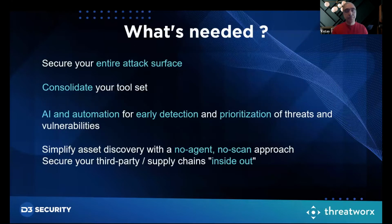Next slide. So to summarize, this is what we believe we need. We need to look at our entire attack surface. Gone are the days when we could afford to look at this problem piecemeal. We cannot look at your DevSecOps and your container ecosystem and your cloud and your vulnerability management programs and your third-party programs in isolation. They need to be consistent. They need to be consolidated.